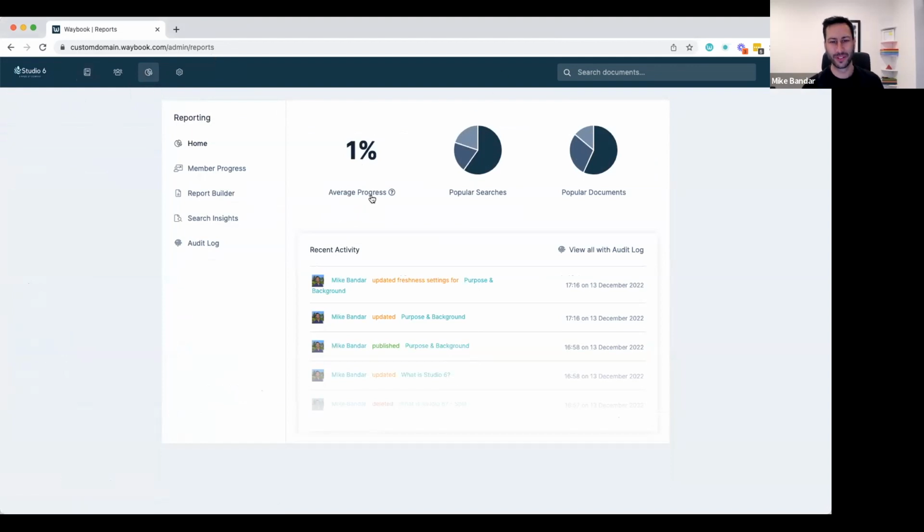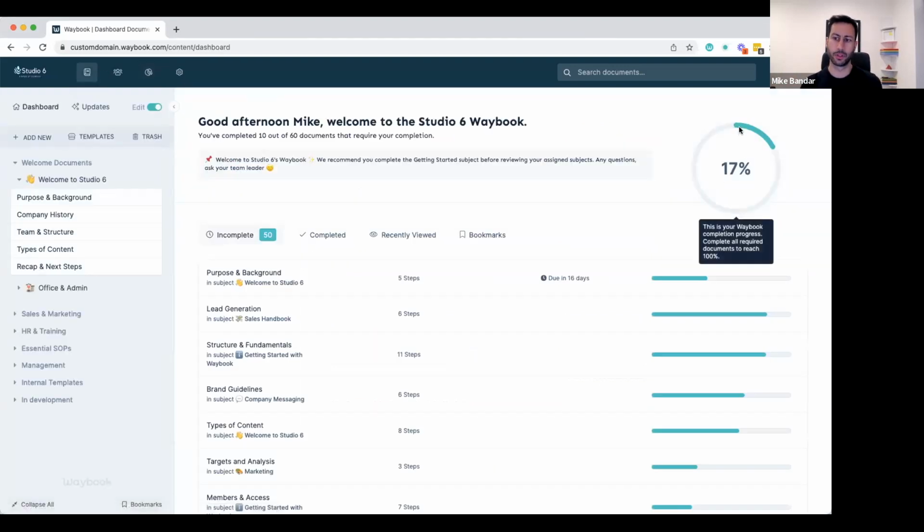Firstly, on your reports dashboard, you'll be able to see an average overall progress. Now, one big caveat for me showing this to you here is nobody seems to play with me on my demo account here. So of course, I've got 1%, and that's probably me on this account. Now, the average progress across your Waybook is essentially an average of all of your team members' completions. You'll know that when you log into Waybook on the dashboard, you will have an overarching percentage.